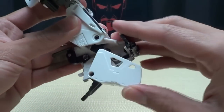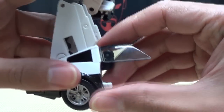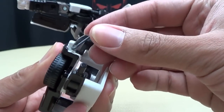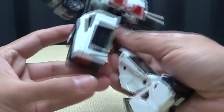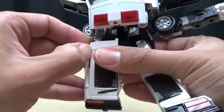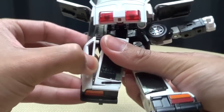So once you do that, you take this section right here, bring that up. You're going to take this piece of windshield right here. You're just going to bring that down. There's a little spot for it right there that clips onto. And there you have a leg. Second verse, same as the first. Gonna get in here, get that fingernail in there. There we go. Get that.